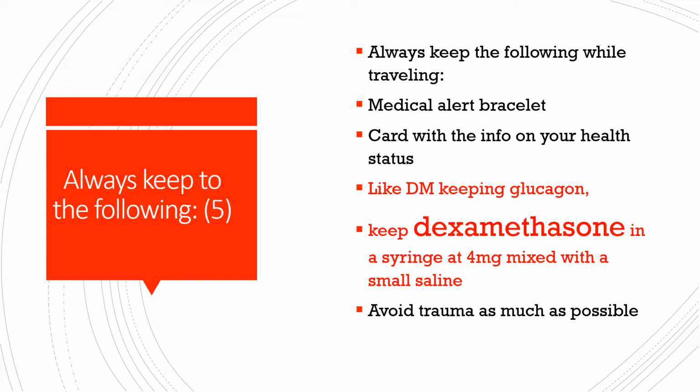You have to keep the following always. Please, always keep the following items while traveling. Number 1, medical alert bracelet. Why that? Anyone attending to you anywhere would know your health history immediately, seeing the bracelet that says, I have Addison's disease. Now you are in a coma, they will quickly take the guess that you might be having Addisonian crisis.